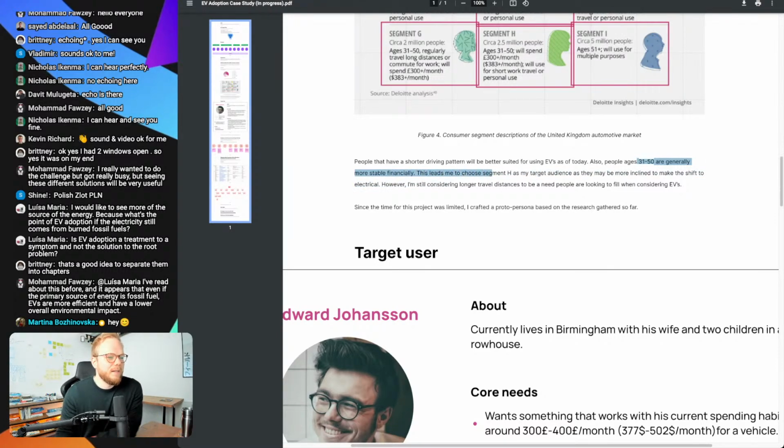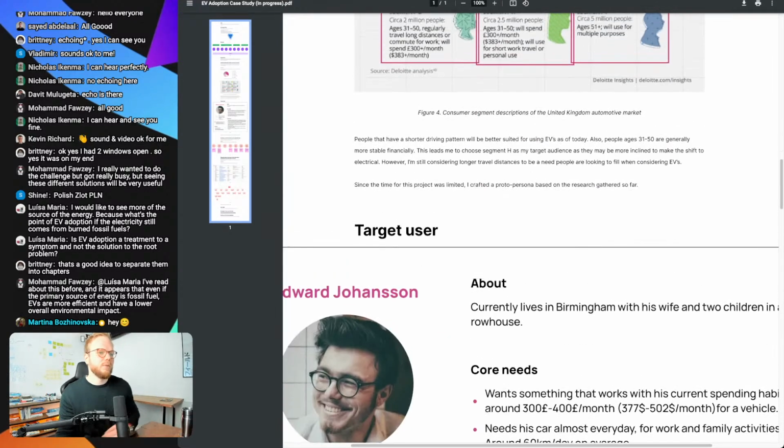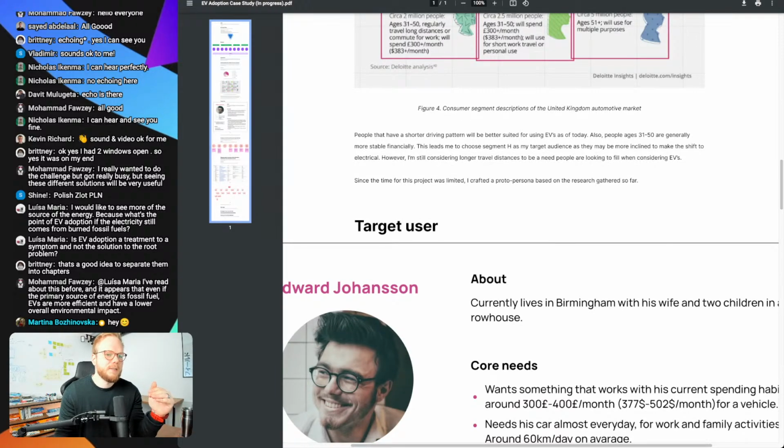This leads that to choose that segment as a target audience, as they could be more inclined to make the shift to electrical vehicles. Again, a few gems here, and I would advise Adam to look deeper, or to enrich each step further. Don't finish off just here or jump immediately to design just yet.